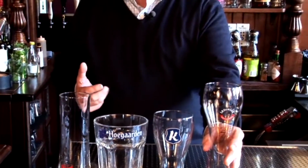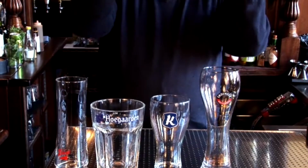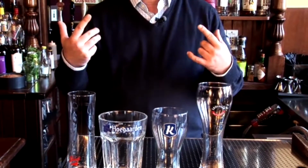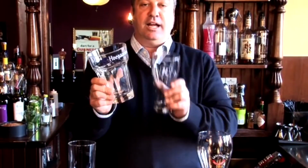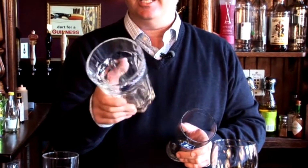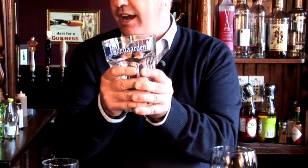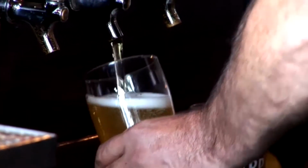Same thing with Erdinger, which is a wheat beer from Germany. This allows for the big, fluffy flower of head and once again releases the nose. When you look and compare the difference, say from a Hoegaarden glass to a Kitchissippi glass, and the thickness of the glass, the biggest feature here with this big garbage can of a glass, with the thick glass, it protects the beer and keeps it cold, so when you're holding it in your hands, the beer stays cold, and that's what they want, a nice, cold, refreshing pint.